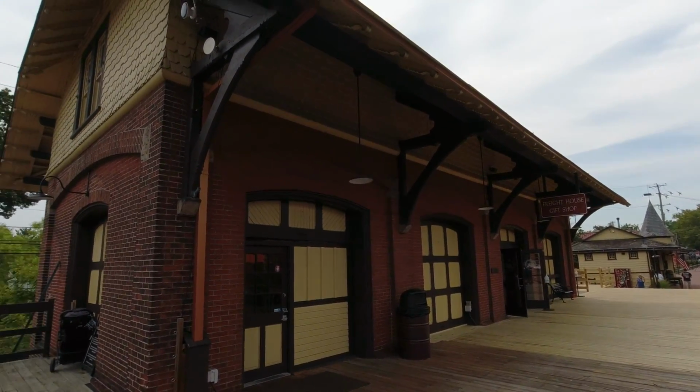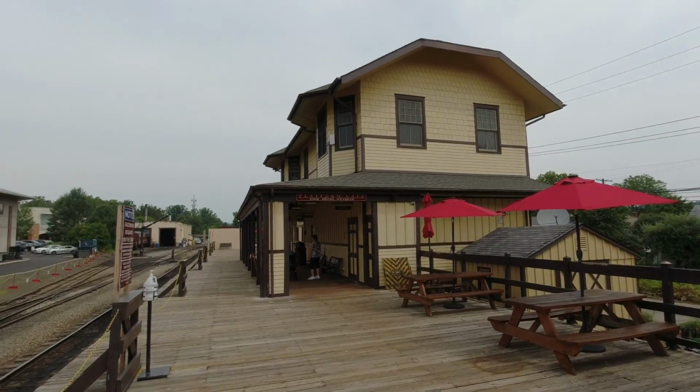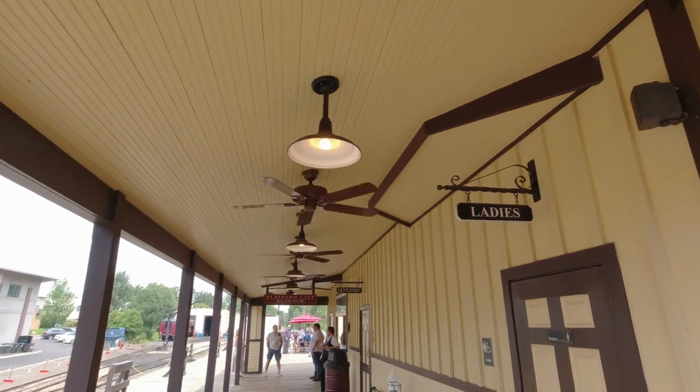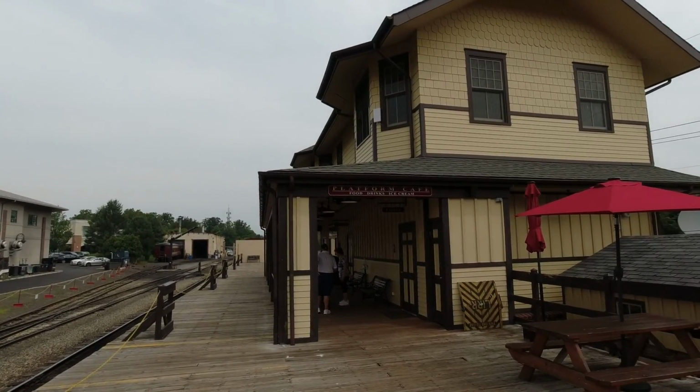As we exit the freight house and you keep walking past it, you'll come to the Platform Cafe. Food, drinks, and best of all, ice cream. And also you'll find your facilities for ladies and gentlemen.